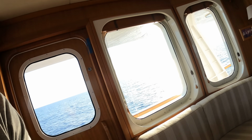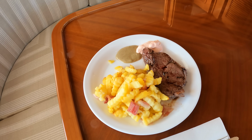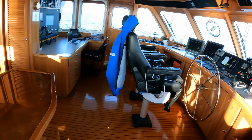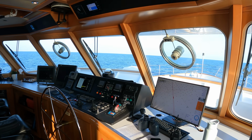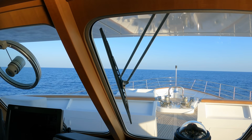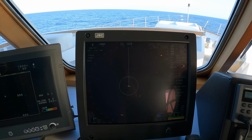Pearls, the chef, has just come up and served me dinner. Got some fries and some steak and some anchovy sauce and bits of bacon, so I can maintain watch. There's nobody around. It's absolutely flat calm, no boats around. Closest target is, what's that, 5 miles behind us.